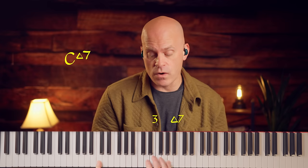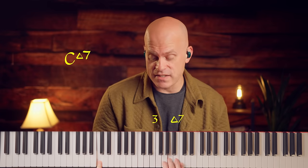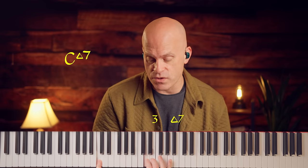Major 7th. First thing, find the major 3rd. It's just the 3rd of the major scale. Okay? And then take the root above and go down a half step to the 7. Or 1, 2, 3, 4, 5, 6, 7. Okay, you can play up to the 7th of the major scale. 1, 2, 3, 4, 5, 6, 7. 1, 3, 7. Okay?